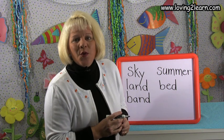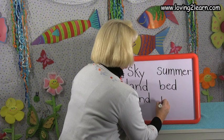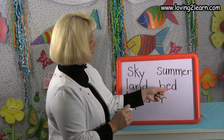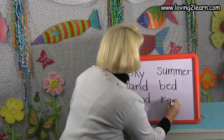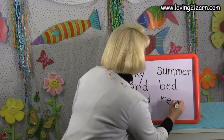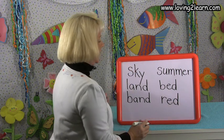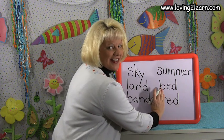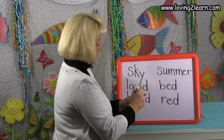Let's get it started. R. There's that R. Straight line down and roof on top. R-eh-eh. You've got it. There's that E. Straight line over. Circle around. R-ed. And a D at the end. Circle around the bottom. Straight line up. Straight line down. There's the word red. It has ed in it, just like bed has the word ed in it.